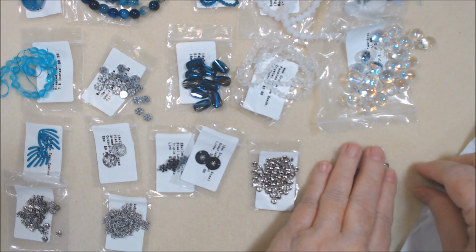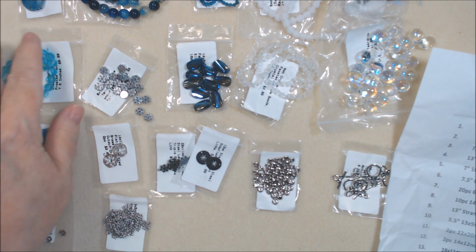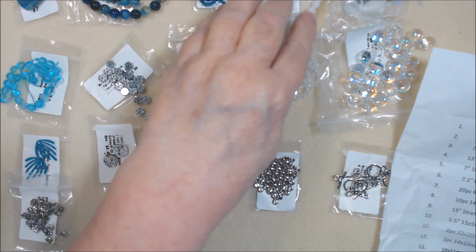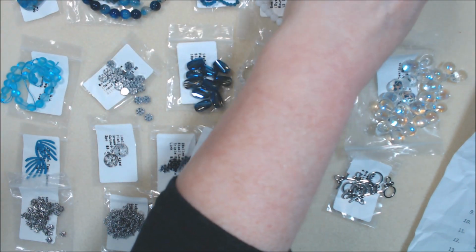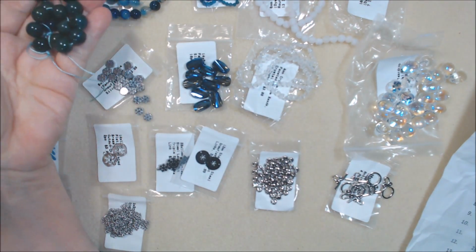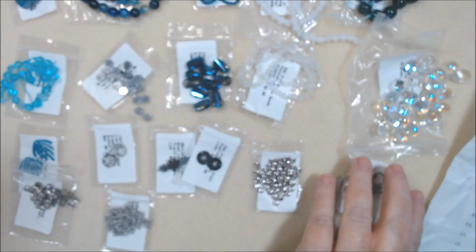So that is the box, Bargain Bead Box Sparkling Snowfall Collection for the month of December. My favorites are the Apatite and all the blues. I do like the frosted agate, was it? Crackle agate? Yeah. And I do like the tiger iron too, but I don't know if I'll use it with the blues. Maybe I will. We'll see. I'll come up with something.